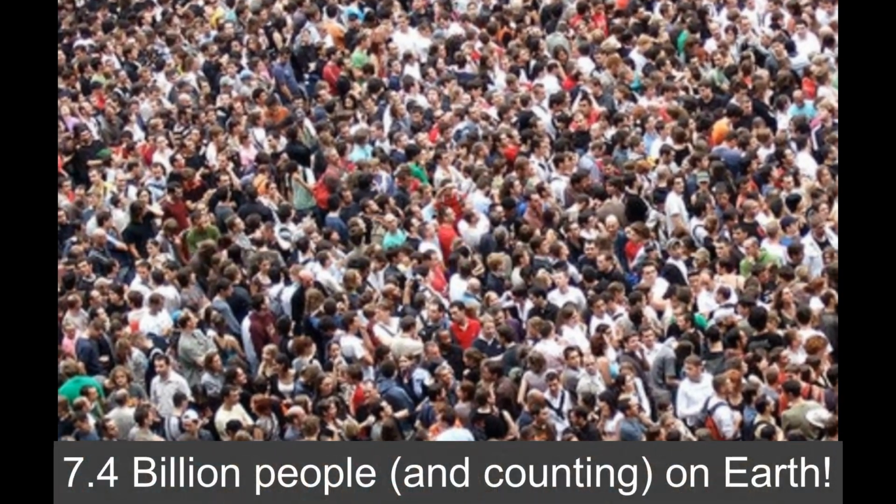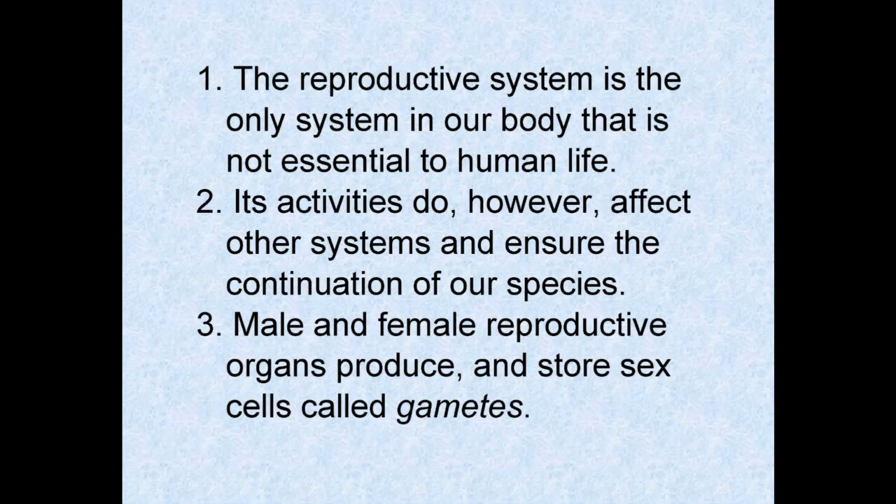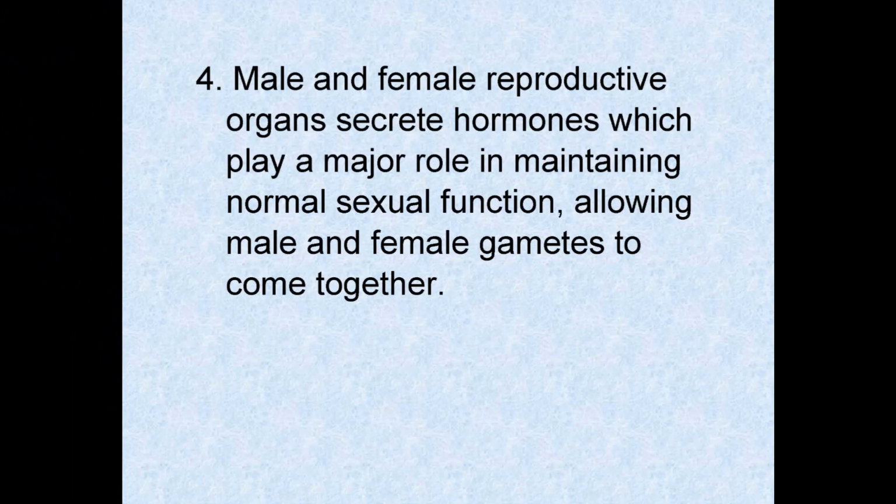Okay, so approximately 7.74 billion people live on this earth. This is an incredible number, considering that the reproductive system is the only system in our body that is not vital for us to live. It does affect other systems, however. We're also going to look at how various reproductive organs secrete hormones that play major roles in maintaining normal sexual function, and then allow those gametes to come together and form a new human being.